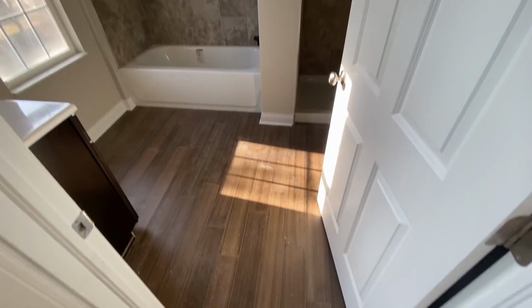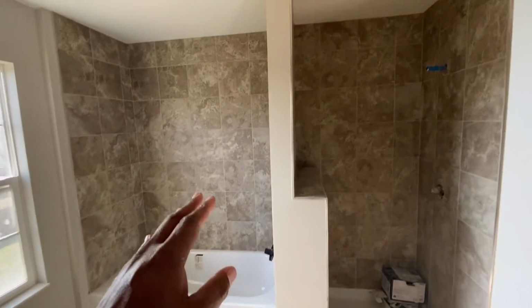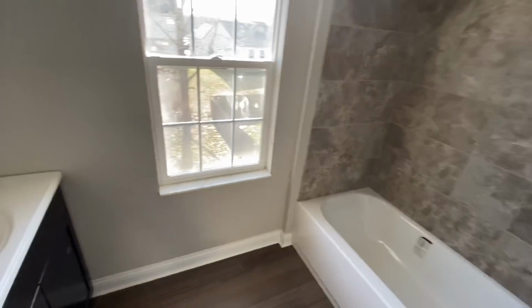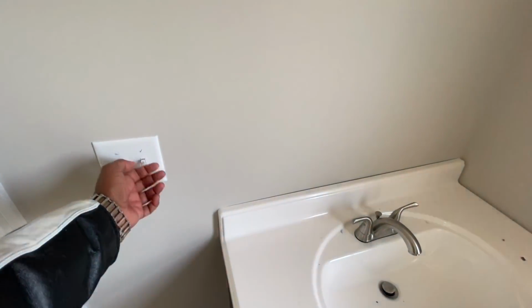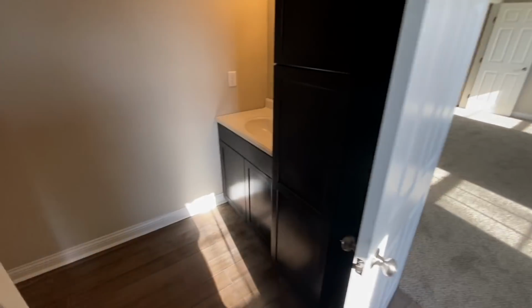Master bathroom. Come in. Got your tub, soaking tub if you need that after a hard day's work. Got your shower over here. You got his and her vanities. So there's one right there. Let me turn the lights on. Boom. His and her vanities. We got a vanity over here.